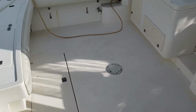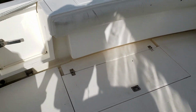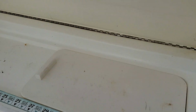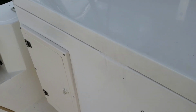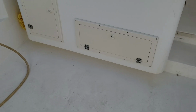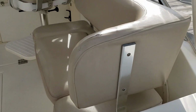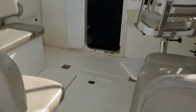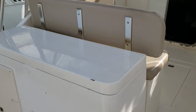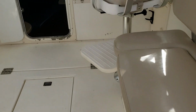She's got an 80 square foot cockpit with two accesses to the fish box, a huge live well, bait prep area, storage, tackle storage, and more tackle storage, all right here at the back deck. Easy to get to. Of course, moving forward, we have two L-shaped settees, one starboard and one port. And it's a short 2 steps up from the fishing cockpit.